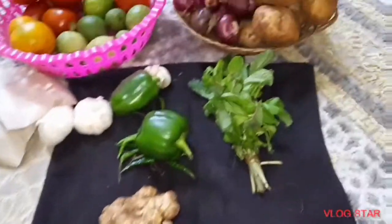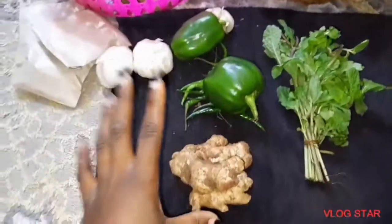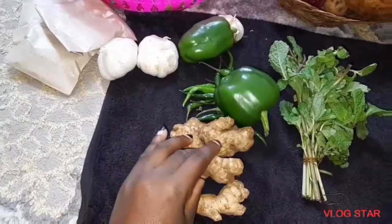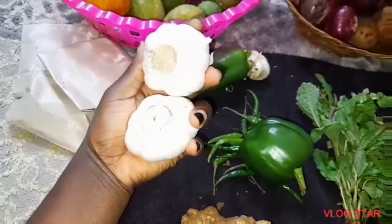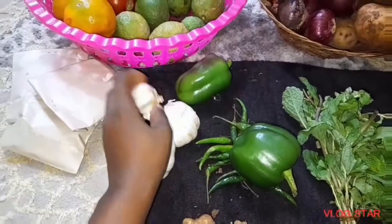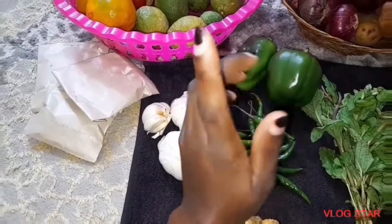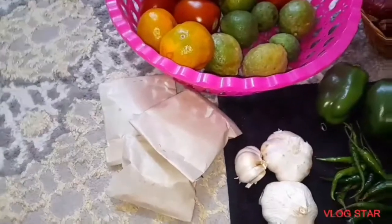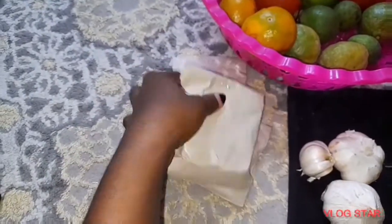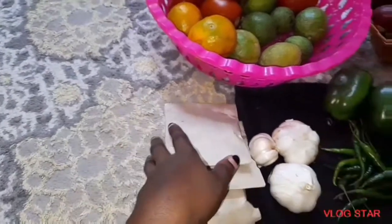So this is what I got. We have mint going for 20 bob, ginger going for 20 bob. Then we have garlic here, each costing 20 bob, so that's two, a total of 40. Then we have sweet pepper, each costing 10 bob, so those are two, that's 20 bob. Then I was added green chilies as a customer. I got myself some spices, so we have cinnamon, curry powder, and tangawizi ya unga, you know, the grinded ginger.